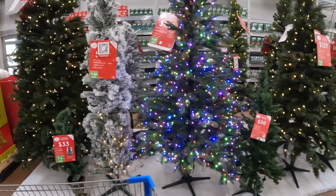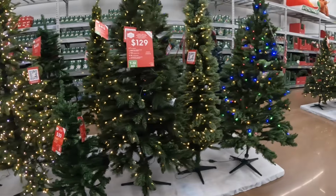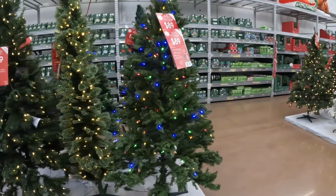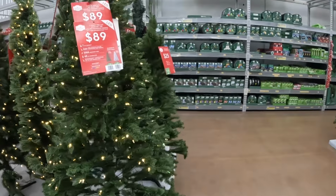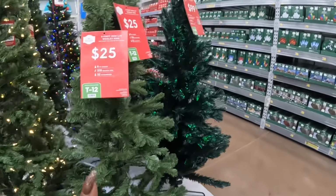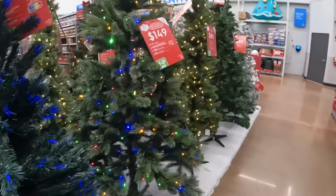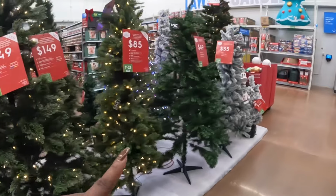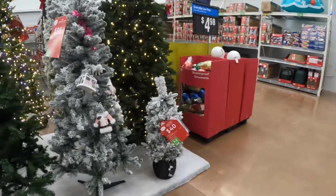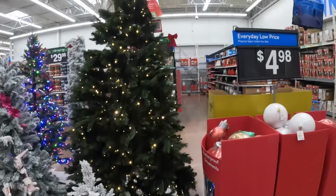This tree is $190. This one is $30. $130. That skinny one in the middle is $70. $90. This one is $90. $25. $100. $150. $85. $50. $35. This tree right here is $40. And this big one is $300.